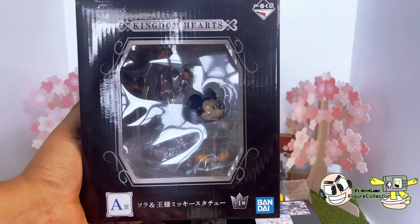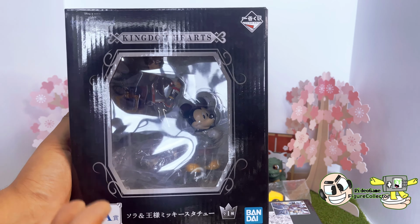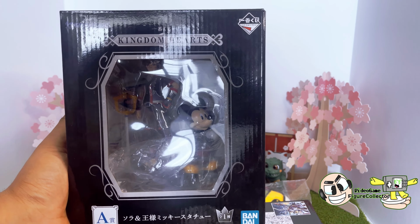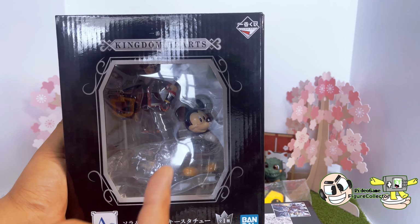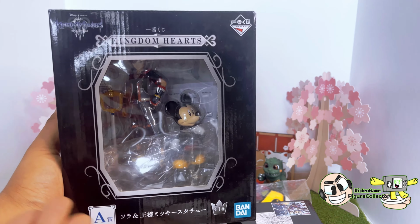So that's that. I might be doing a review about this a little bit later down the line, when I have cleared out all of the other content that I want to put out. But overall, that's all the things that I was able to accumulate by playing Ichiban Kuji.